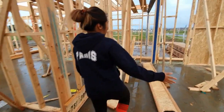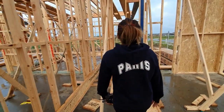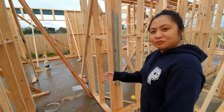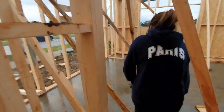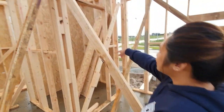This is our lounge room. There'll be windows there. And I think the TV will be here. And this will be going to the kitchen. Watch your head. I've got my helmet. That's okay. So this is our walk-in pantry.